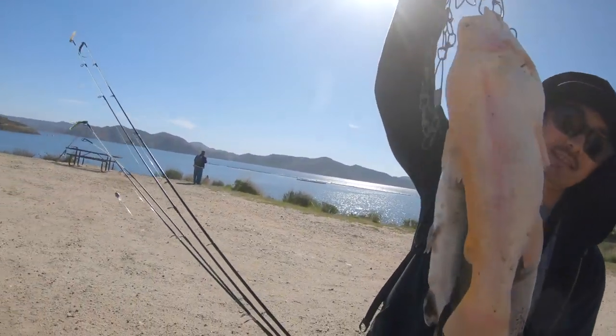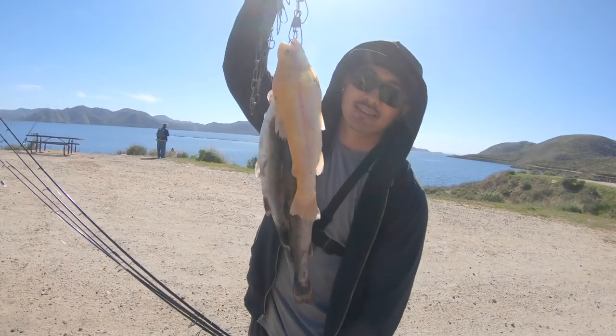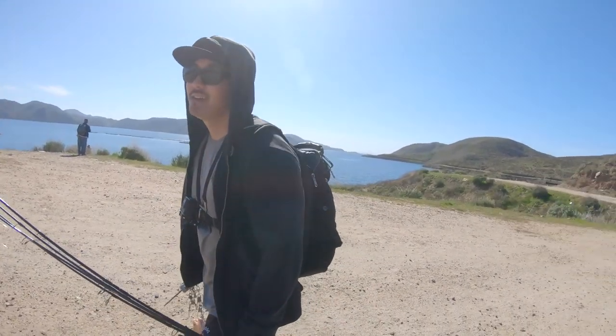Well, that's it for the day. Yeah, it was a little slow for us, but we caught these. All on a mini jig, grasshopper color, which is like green and brown. And what did you use? I was using a brown mini jig. That's what I caught the first fish. But if you want to catch them, you got to go to the cove.